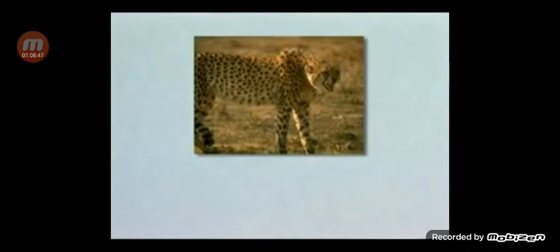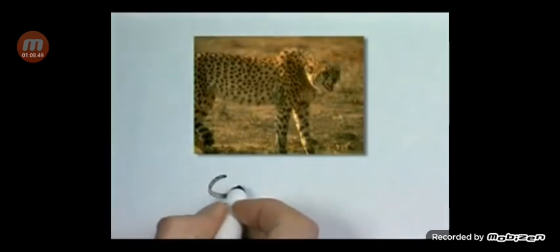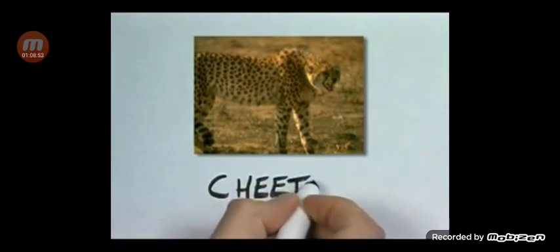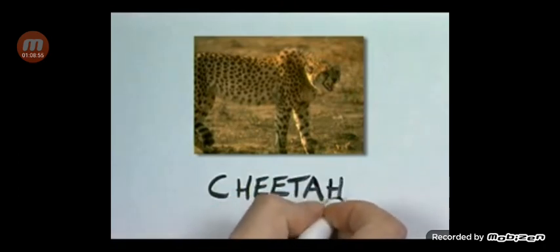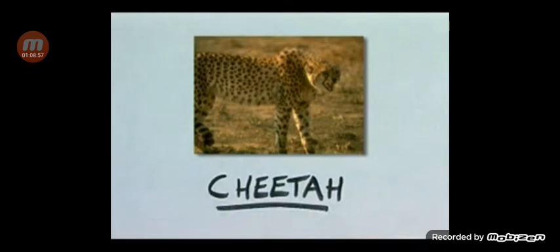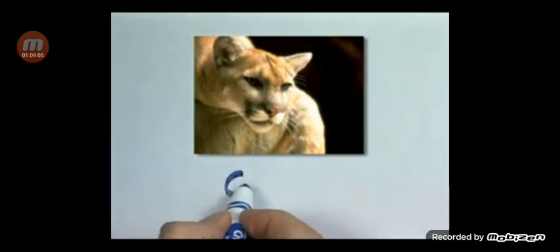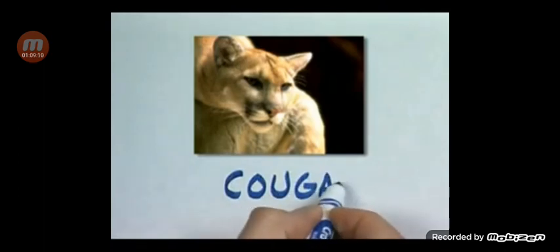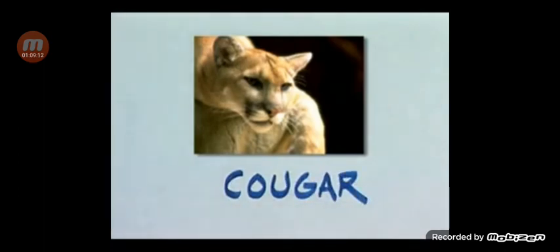Do you know what this cat is? This is a cheetah. C-H-E-E-T-A-H. Cheetah. Cheetahs are really, really fast. This cat lives in the mountains too. This is a cougar. C-O-U-G-A-R. That is a cougar.